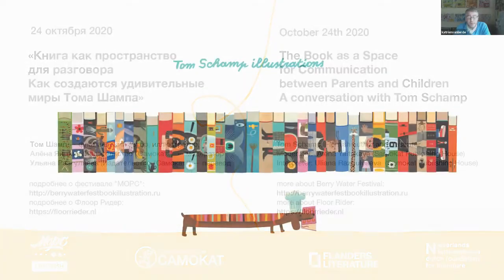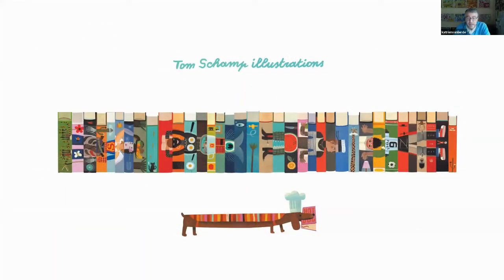All kind of posters and stuff for the real world out of the books world, and how the two things influence one another, which is very important for me.